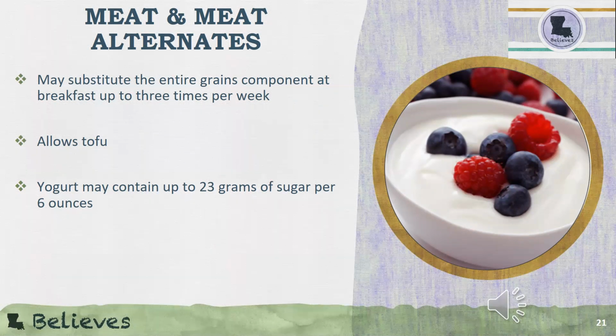Meat components may be used to satisfy the entire grain component requirement at breakfast up to 3 times per week. At breakfast, 1 ounce equivalent of meat alternate is equivalent to 1 ounce equivalent of grain. For example, an egg, cheese stick, or yogurt could be part of a reimbursable breakfast and credit as a meat alternate substitute for the grain component. Yogurt provided as part of a reimbursable meal or snack must contain no more than 23 grams of sugar per 6 ounces.